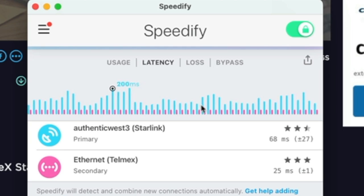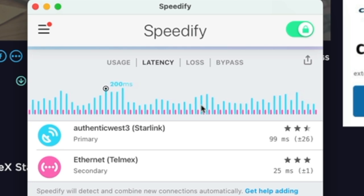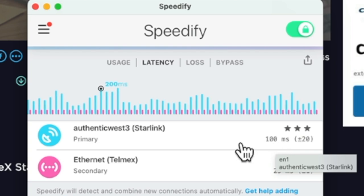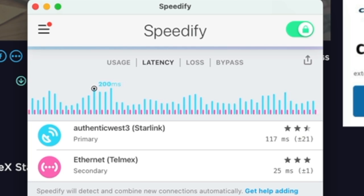Not so much a problem when you're just streaming, but when you're trying to do something and it's connecting and talking to the internet really fast, that's when it can be a problem. So that's what I wanted to point out here: the latency is much different, much more variable.